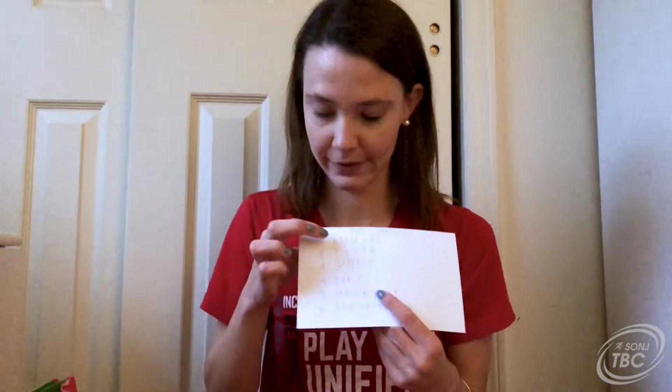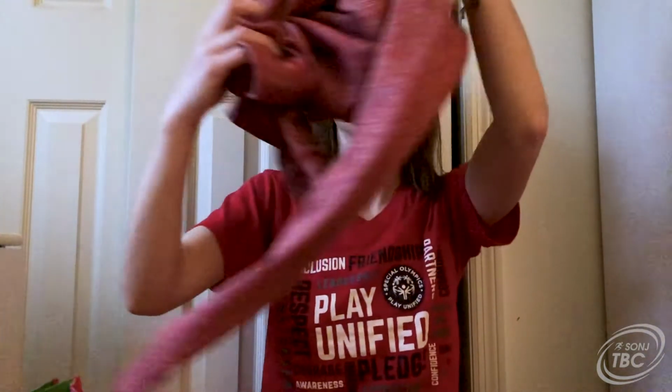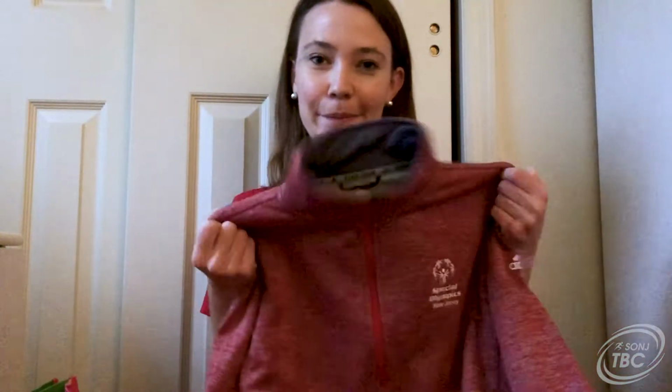Okay, you're back. So this is my sensory bag, and in here I have lots of different things that I like to use to help me feel better. We're going to start with our sense of touch. For me, I have this really warm, really fuzzy, big Special Olympics sweatshirt.